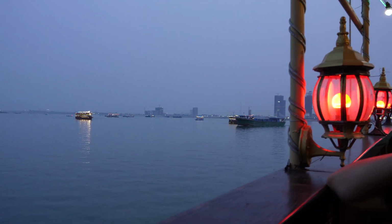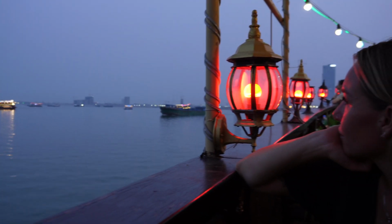And it's really cute, actually. There's lots of girls on girl dates and couples on dates, and it's nice. I really like it. There's even a girl sitting by herself. She just brought her dinner on board, and she's just come on board to enjoy her dinner and have a nice boat ride. Like, what a way to spend a Sunday evening.